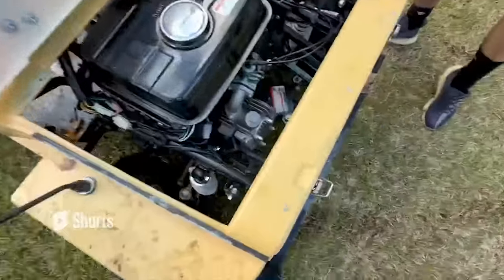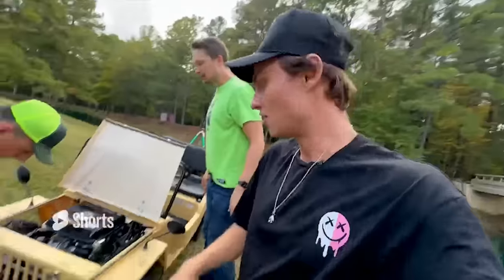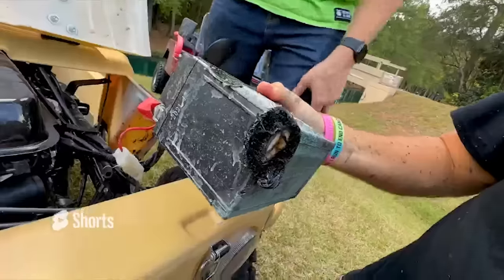What happened? The battery is literally melting, guys. This is not good. We gotta get that off. Oh, this mini Jeep is gonna blow. Careful. I was gonna say, something doesn't smell right. We were just slowly chugging away on that battery. No way. That's acid.